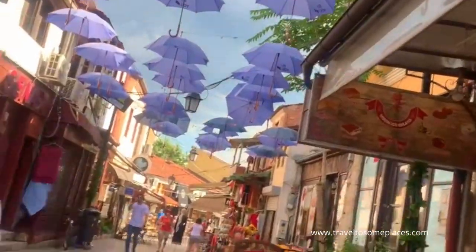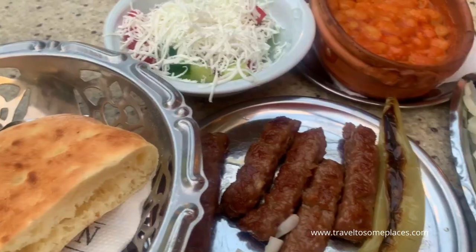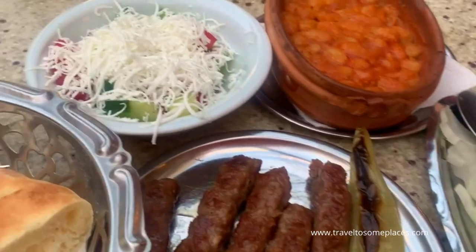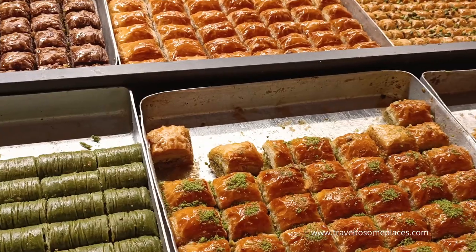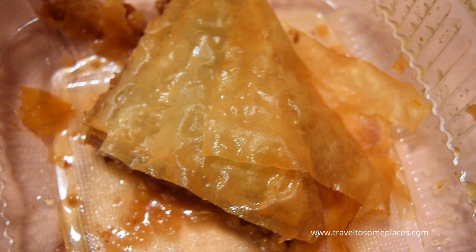No visit to the old bazaar is complete without sampling some of the local cuisine. Skopje's food scene is a delightful mix of Ottoman, Mediterranean, and Balkan influences. Try tavče gravče, a hearty bean stew, which is usually cooked in a clay pot, or kebabi, which is grilled meat, usually served with onions and flatbread. For dessert, try baklava. It's decadent layers of phyllo pastry filled with nuts and sweetened with honey.